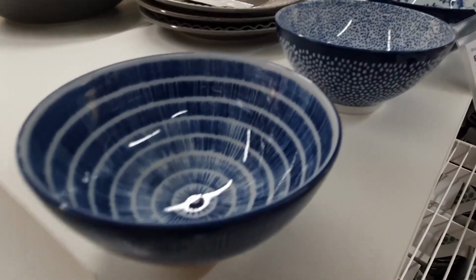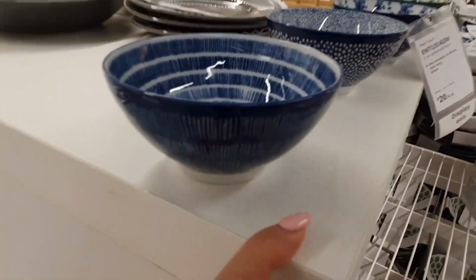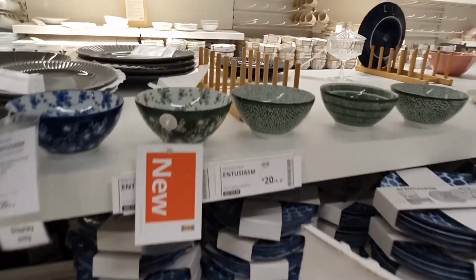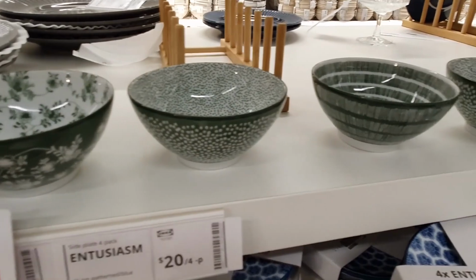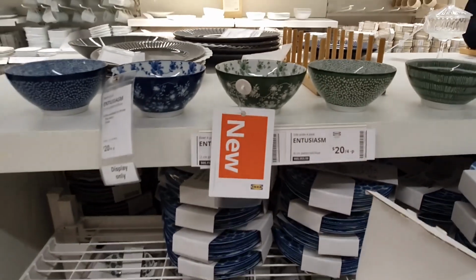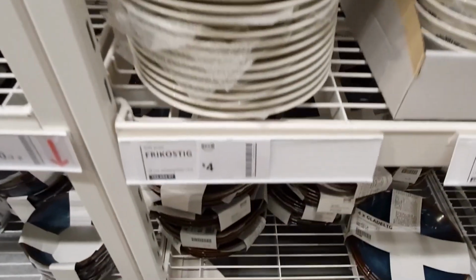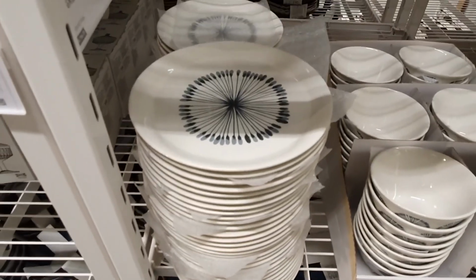This set of patterned bowls are really nice. I feel like the blue ones have a kind of Japanese feel to them, and they also have them in green. They're not overly large, but they come in a pack of 4 for $20, which is a pretty decent price for this set. This was that dandelion plate that we saw in the showroom before. These ones are $4 each and would nicely complement almost any plate.